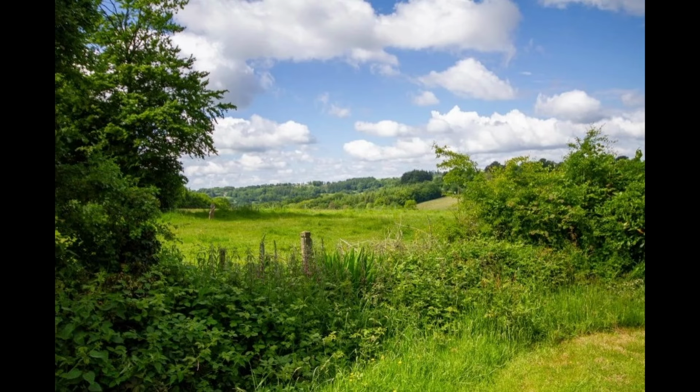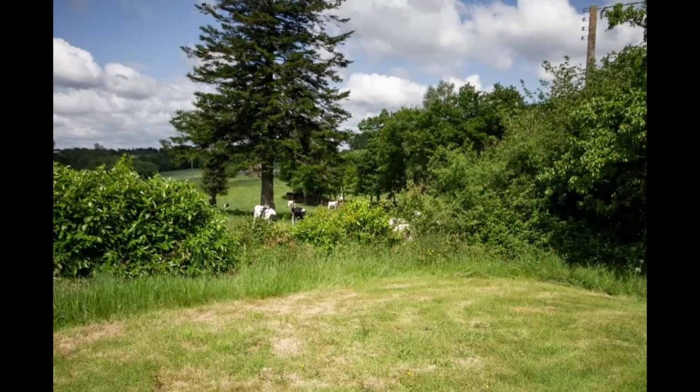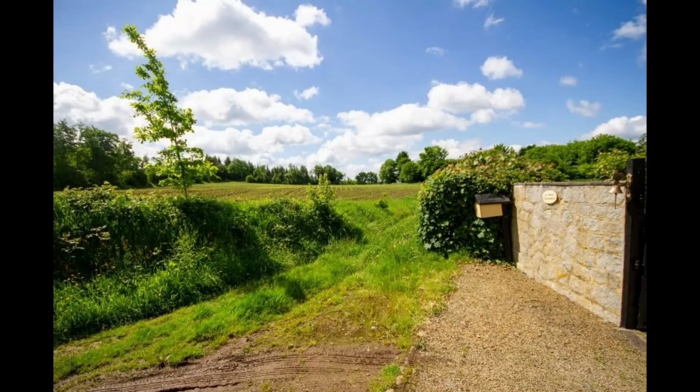I think the next couple of pictures are interesting, and there's some pros and cons here. So this photo shows cattle in the next field. Now, for me, I'd pay extra for that. I love cows. If you look at the next picture, just by the entrance to the property, you can actually see there's, I guess, tractor marks. And I think it's a right of way for, I suppose, a farmer to access his fields.